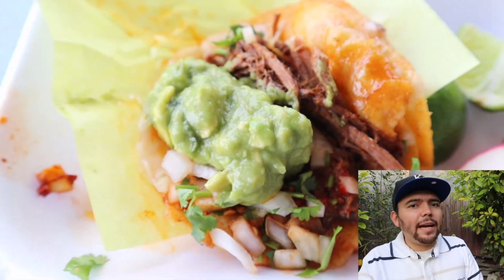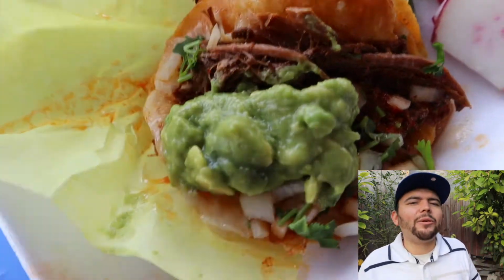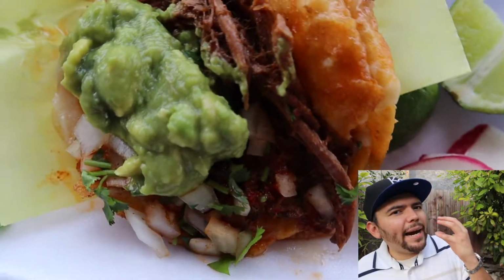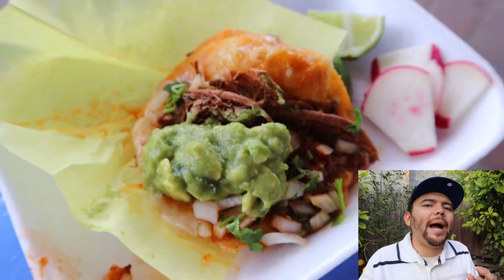One thing I liked about the taco dorado was that it wasn't too crispy. La tortilla no estaba muy dorada. It was nice and soft. So when I was biting it, it was dorada, but not too much. It was just right that you were able to bite it and enjoy the tortilla flavor along with the meat and everything else that's inside.